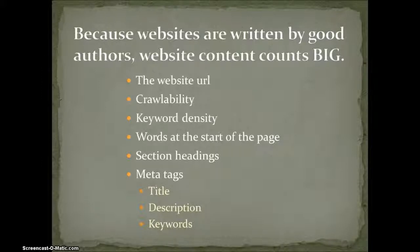They also look at the meta tags of your website, the hidden code that defines the title and the description and the keywords. And out of this, the title is so important because that's basically the title of the book that is your website, and because a good author would include in the title the things that the book is about, they believe that your title counts a whole lot in determining what your website is all about. So because search engines believe that a good author has written your website, they put a particular emphasis on your title, your section headings, and the words earlier in the page.